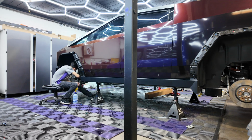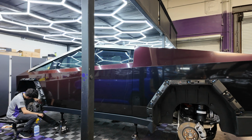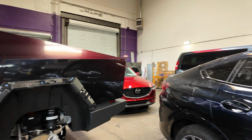So while we're still doing our services, they're going to come here and do what they got to do, which is great, and is one of the many reasons why you want to choose us. If we were to have an issue, we have contacts and we have connections at Tesla that allow us to get things taken care of for our clients as soon as possible.